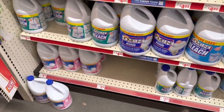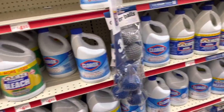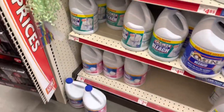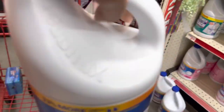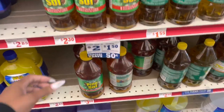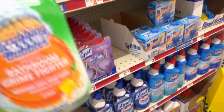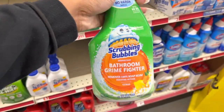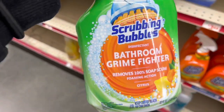Gotta get the good old bleach. And I mean, I would use other brands, but nothing is better than Clorox. And plus I like the non-splash formula. We're gonna get some more Pine Sol, cause y'all know I love Pine Sol. We're gonna get this, cause this is one of my favorite cleaners. It smells so good. It foams really well too.